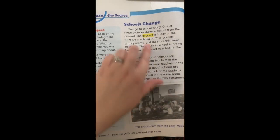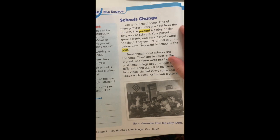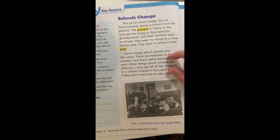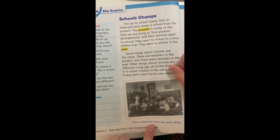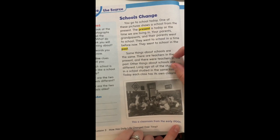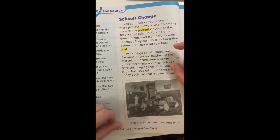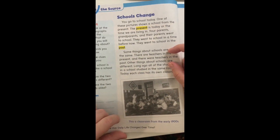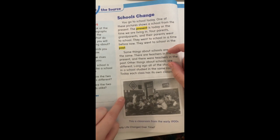And we are going to read about how schools change. But before we read, let's look at this picture. This is a classroom from the early 1900s. So now this looks a little bit more similar to ours. They have what's called chalkboards on the wall. They use chalk to write instead of our whiteboard markers.